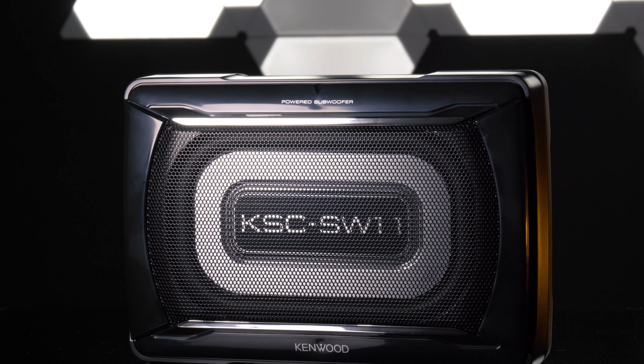I understand that the incentive to buy a powered subwoofer is the convenience of a simple and easy installation. But for $230, I better be getting every single one of those watts, because if not, this isn't much of an upgrade from a factory system.